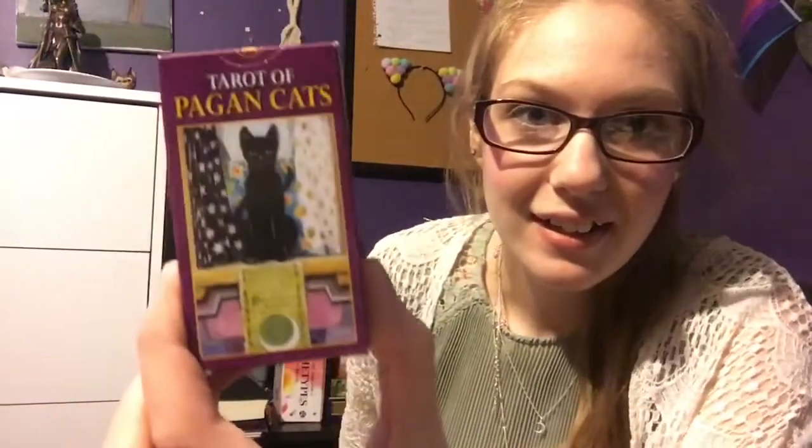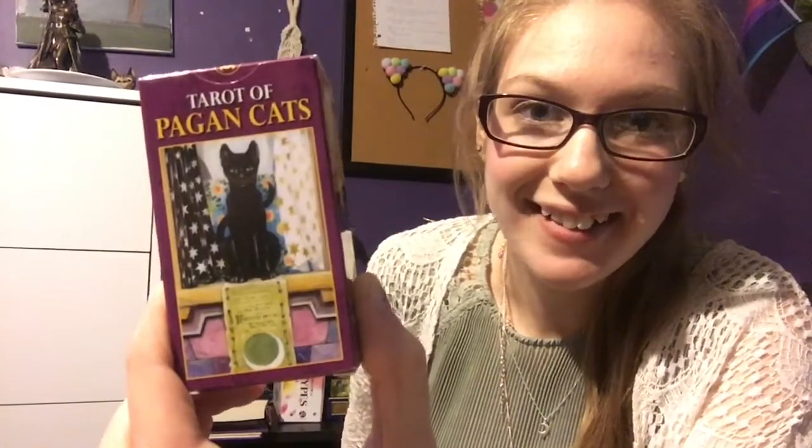Now, the next deck that I'm going to show you is the Tarot of Pagan Cats. It's mini. This one my mom got me, and I'm super happy about it, and I love it. When I show you the cards, they're super, super small. At first, I was terrified I wouldn't be able to shuffle them, but luckily I've gotten used to it, and I really love this deck. Plus, the imagery is so cute, and it's really similar to the classic Rider-Waite style.